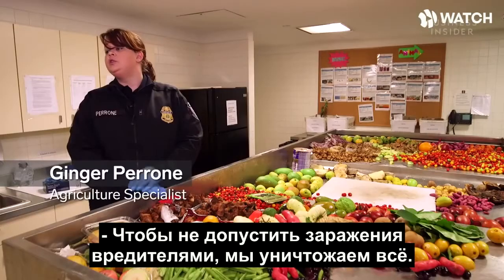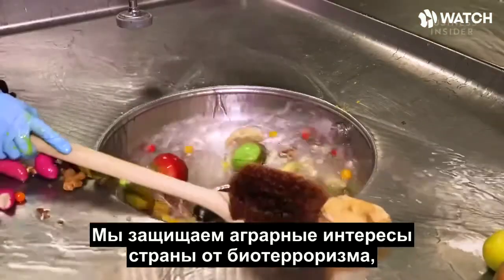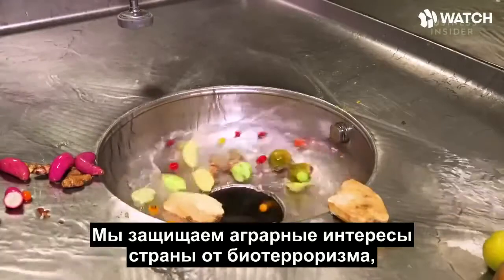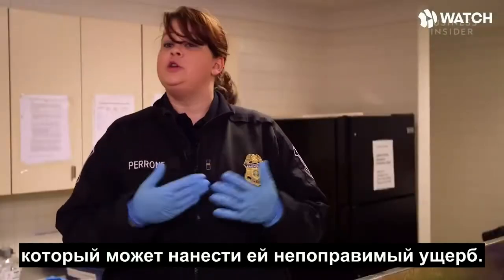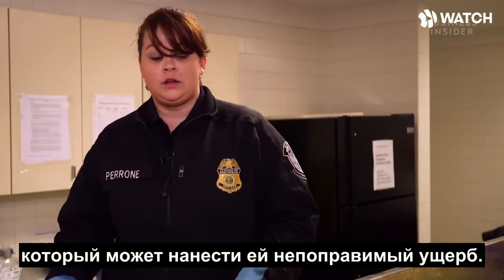Everything gets destroyed to protect against that pest risk. We are protecting the country's agricultural interests. We're protecting against bioterrorism, where someone could intentionally try to bring in items to wreak havoc in this country.